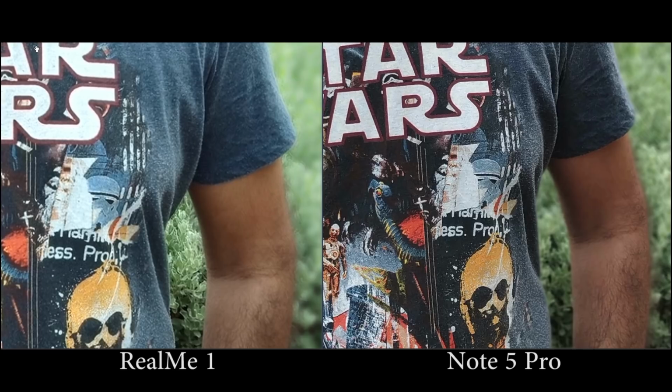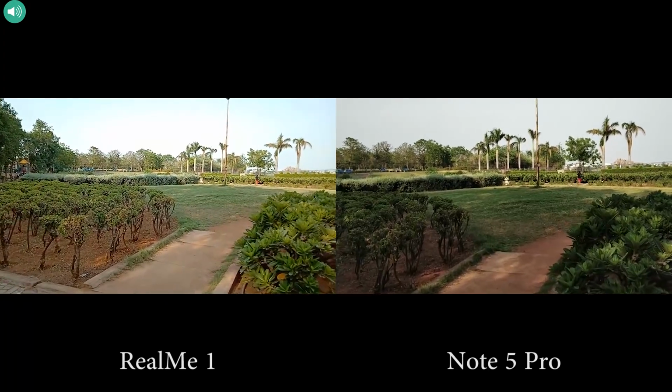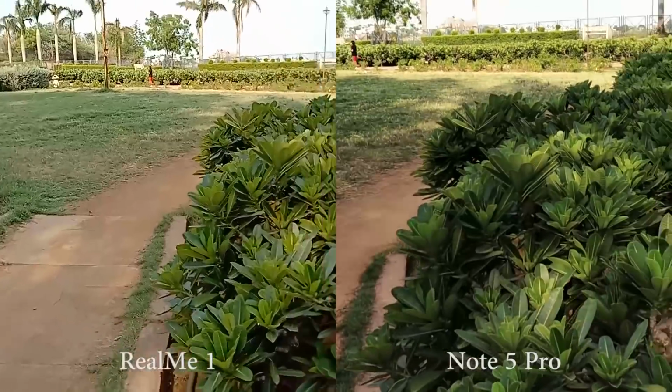Now these are some portrait shots taken with the rear camera. Now here, Redmi Note 5 Pro wins without any doubts. Edge detection isn't perfect on Realme 1 as it uses only a single camera. Now coming to video recording, once again Redmi wins mainly because of electronic image stabilization.